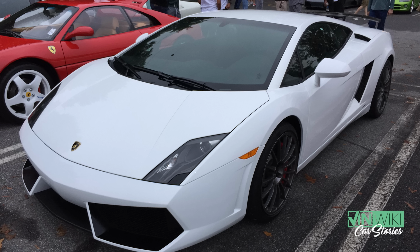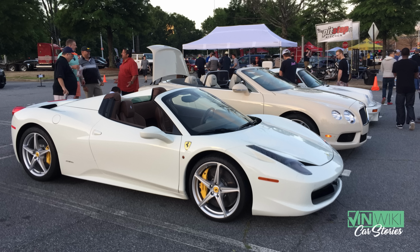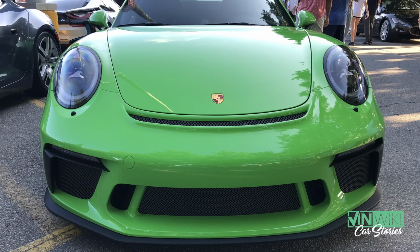Audi R8s, Porsche GT cars, V10 Lamborghinis, V8 Ferraris, the cars that you do see more often and might be a little bit more common, but that's why they're good cars. They accumulate miles a little bit more easily, they're easier to drive in traffic and dense urban settings, and they're generally a little bit more reliable and cheaper to maintain when things go wrong.